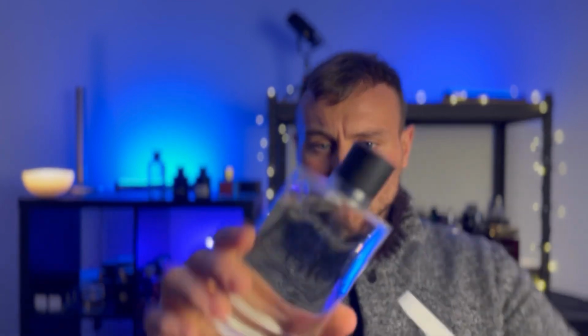That moves us on to number 4 from Armani, Acqua di Gio EDP. This one has grown on me a lot recently. When it first came out, about 18 months ago, I wasn't very impressed because I just thought it was bland and boring, but you have to wear this in the right situation.